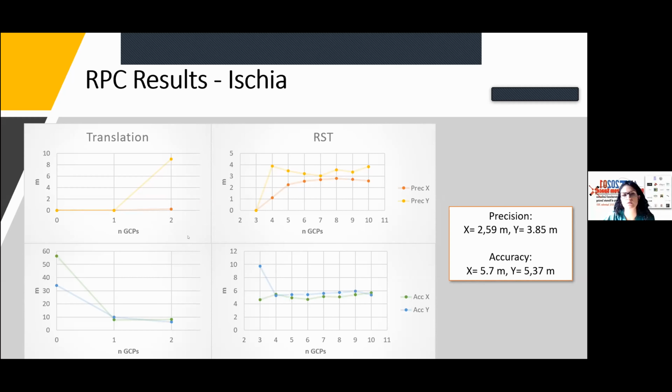These trends of precision and accuracy are obtained using MV software, which applies different transformations depending on the number of ground control points. With 1 or 2 ground control points, the rational coefficient are adjusted using an image space translation, while with 3 or more ground control points, the rational coefficient are adjusted using an affine transformation, so a rotation, scaling and translation.